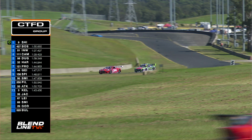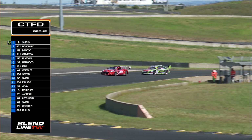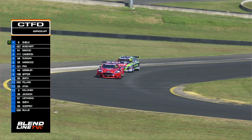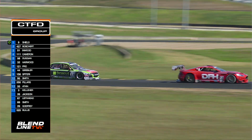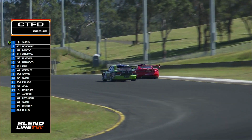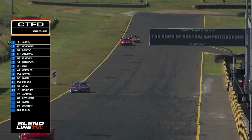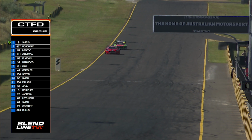It's just a pain for us because they just happen, and for some reason it doesn't register on the timing for quite a while. Here's Duggan to the inside of Cameron into the back complex, turns 11 and 12. So Duggan now up into 4th place in the race. He's been able to overhaul the Commodore. We have Shields first, Bouchard second across the line, Inwood in 3rd place, then Duggan is a couple of seconds behind as the wind continues to gust at these guys down the main straight.